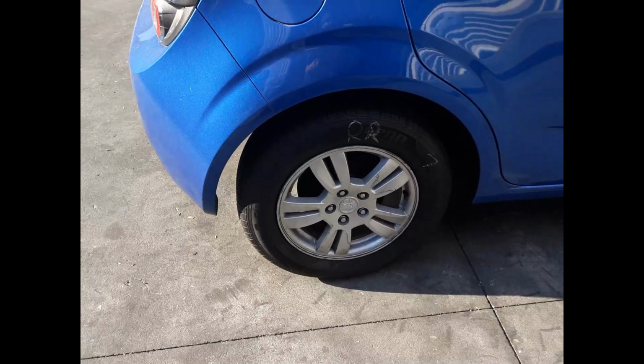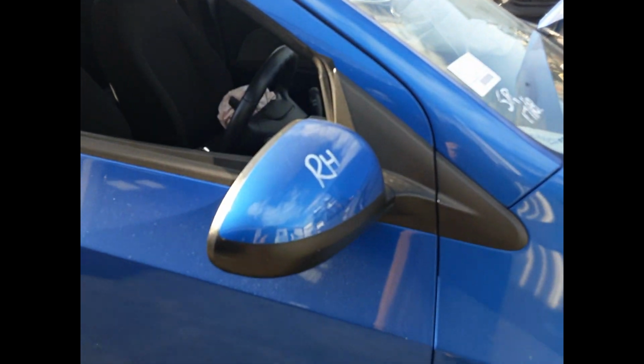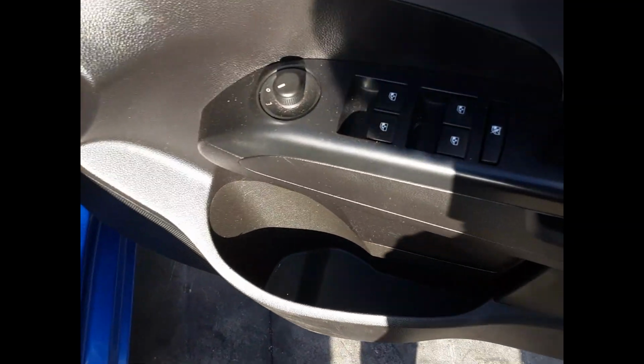right rear 15-inch factory alloy mag with a good tyre, right rear door has two small dents, right front door has one small dent, right guard has no damage, right power door mirror and a right front 15-inch factory alloy mag with a good tyre. Got the driver's side door trim, power window master switch.